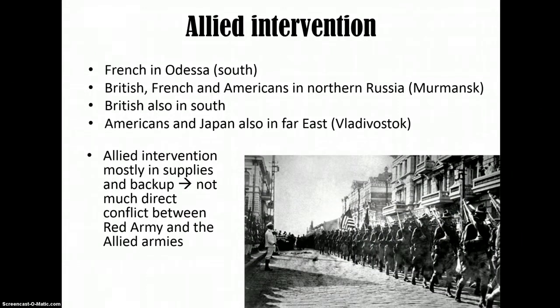Let's just take a quick look at some of the others that are involved in this very messy, very complex civil war. And of course we have the Allied intervention. So we've got the British, the French, the Americans, and also the Japanese. The French tended to be in the south. Our British, French and Americans are up in the very north, pushing down. The British are also together with the French down in the south.